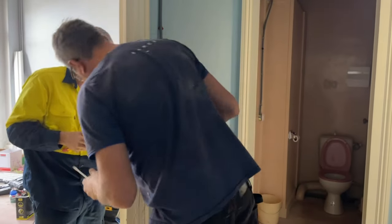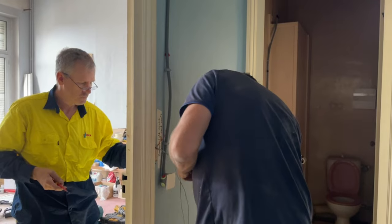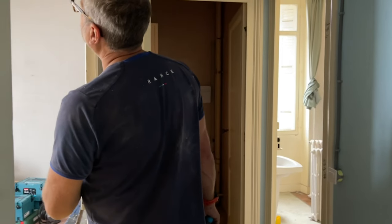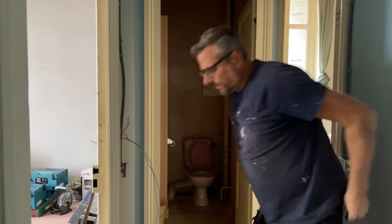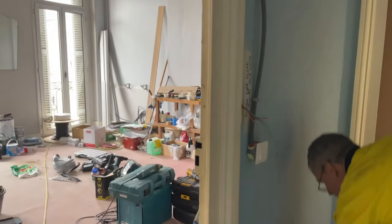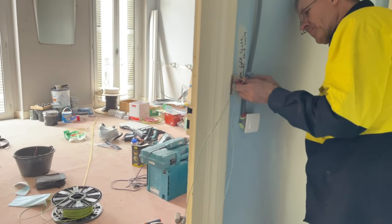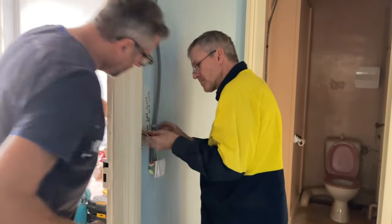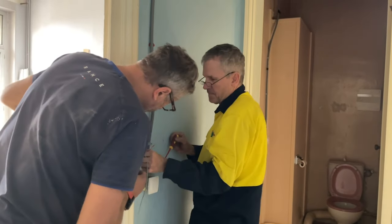Right, so those ones there, I can see them now. They're coming down. So you've got the yellow, which is your switch wire. We go upstairs and have a quick look to see what we've got up there. Yeah, you've got two blues. Pull them back out of here. Pass the trip. Cool.